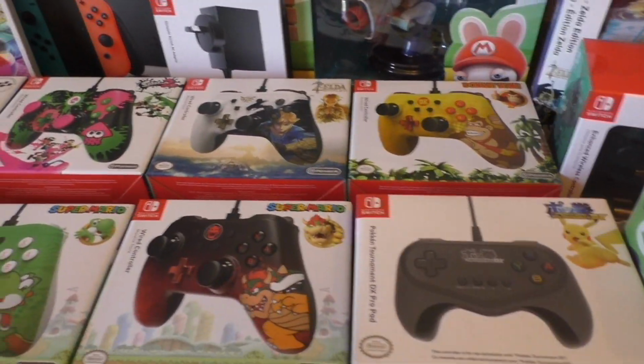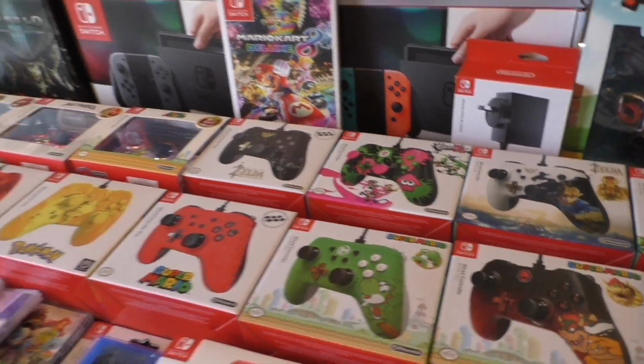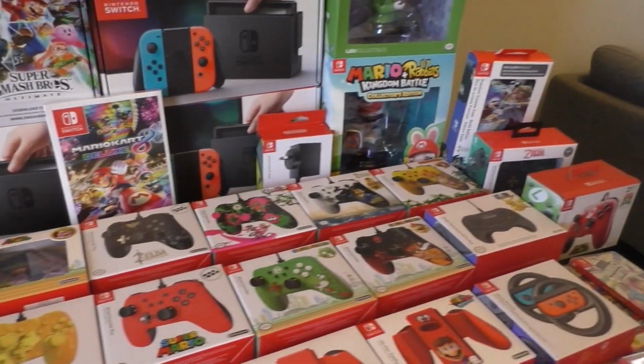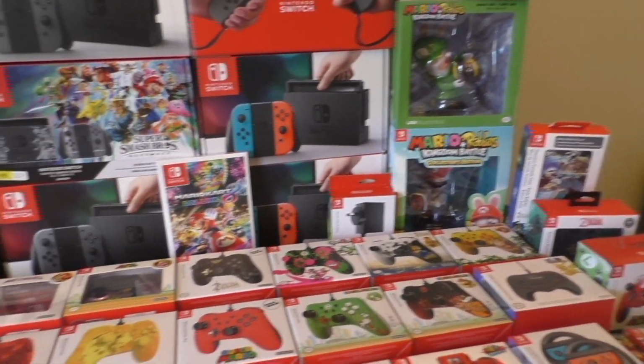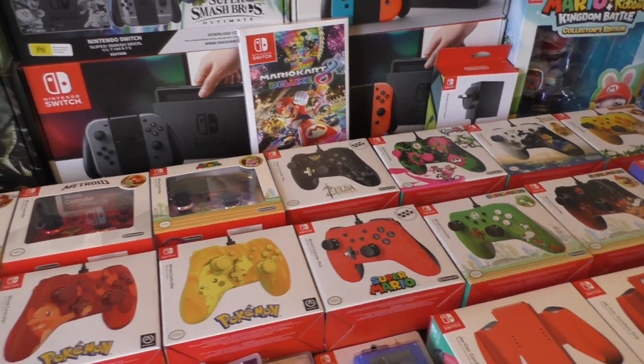So I've got a couple here and there when they're on sales, end of EB Games sales and Target giveaways and end of financial years. You can find some of this stuff really cheap. That's when you gotta be sneaky about it. You don't need a brand new controller on day one. You can get it eventually.